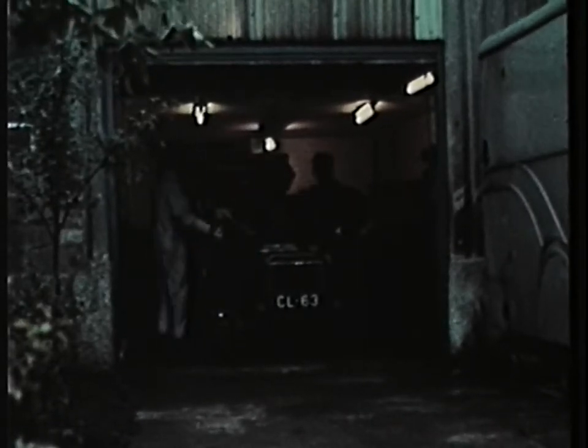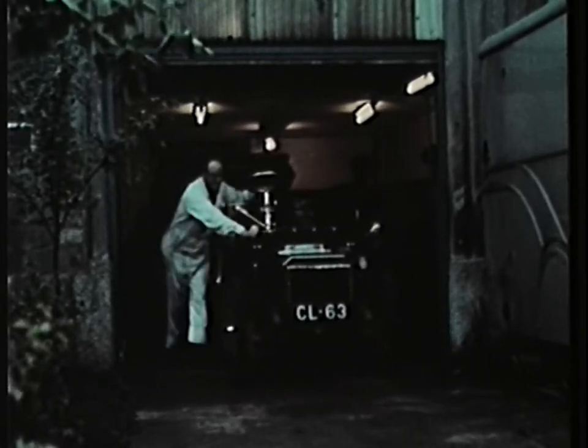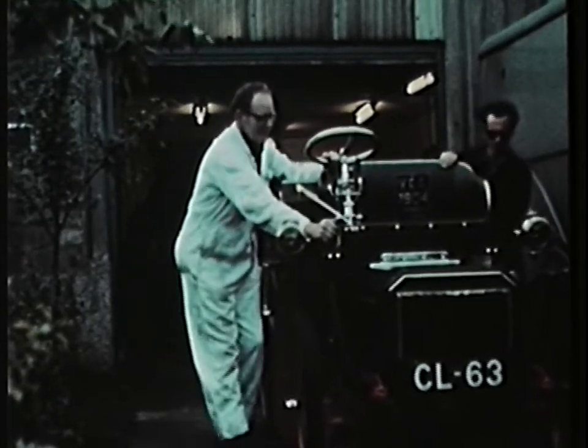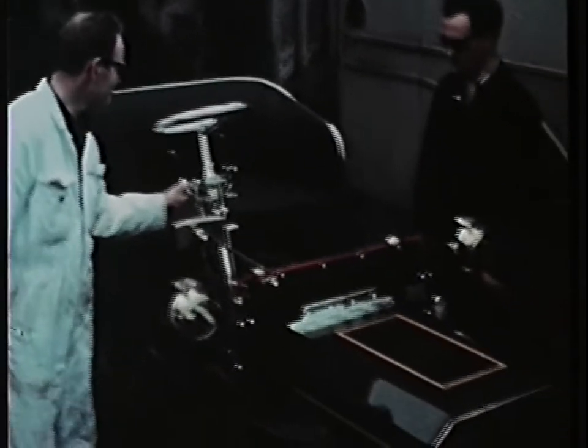But the final testing is the day that everything has been rebuilt and is ready for the starting handle to be put in place. There is always a bit of skepticism on the part of the people standing around. Will it or won't it start?